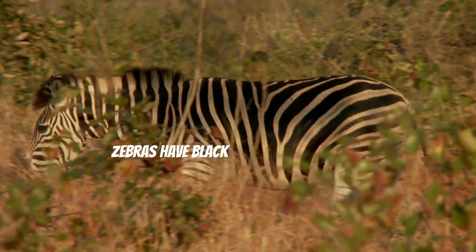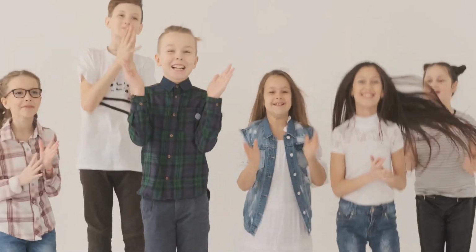Z is for zebra. Zebras have black and white stripes all over their body.